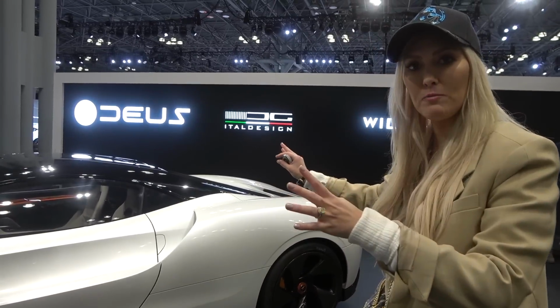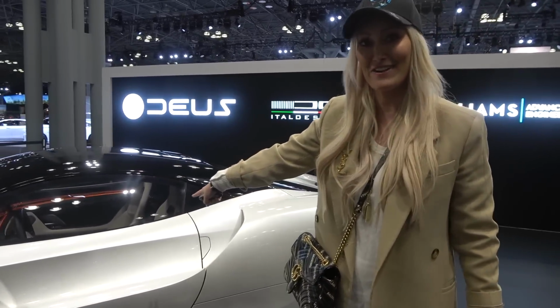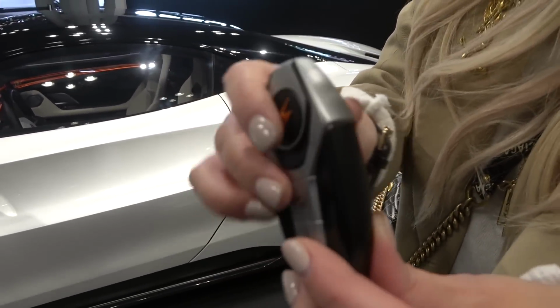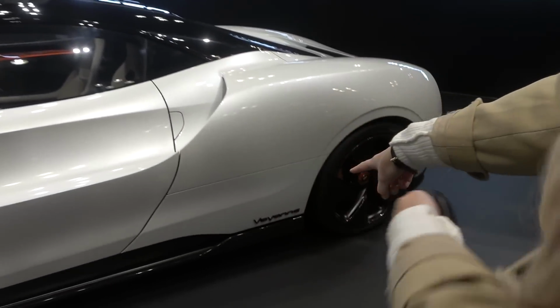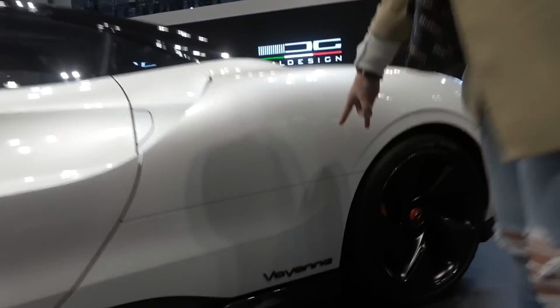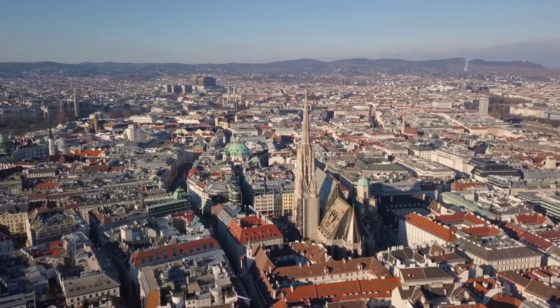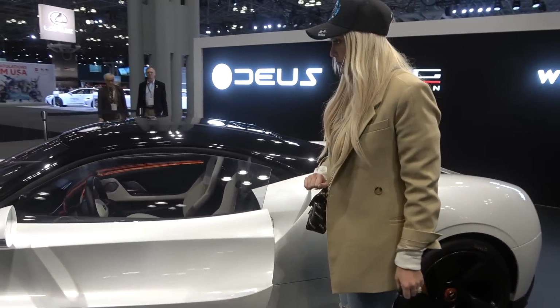I'll talk to you guys a little bit about what they're doing to make this practical in just a second, but who wants the inside reveal? This is your key. All right, with the little lightning bolt. And this is the Vayanne, right? So why is it called the Vayanne? This is to reflect Vienna, the city where Deus is founded. So this is how you open the door. Boom.